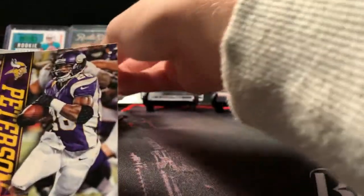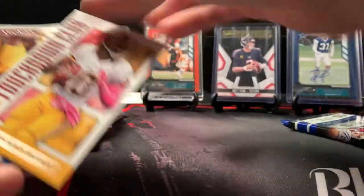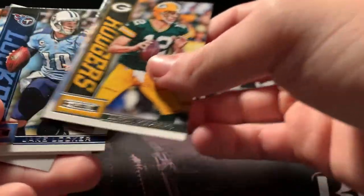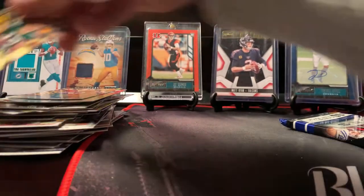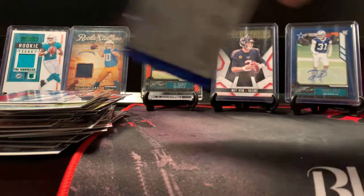All right, so we got Andre Johnson, Pierre Garçon, AP, Steve Smith, Touchdown Club, RG3. We got Jordan Reed, A-Rod, from his only Super Bowl season. Jake Locker. Jordan Reed was there. Ryan Tannehill. Steve Johnson. All right, whatever hit we have is going to be in this pack.